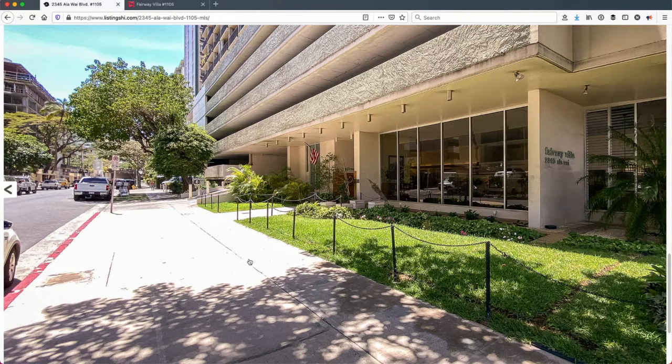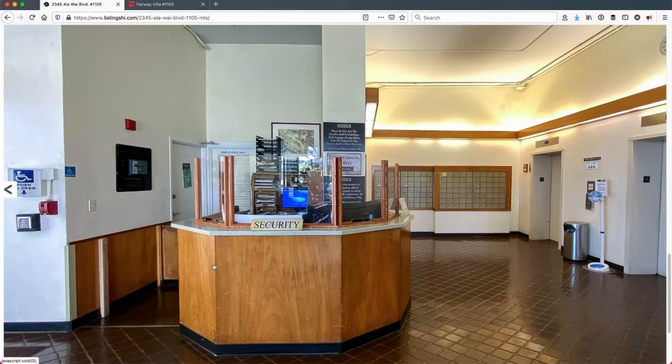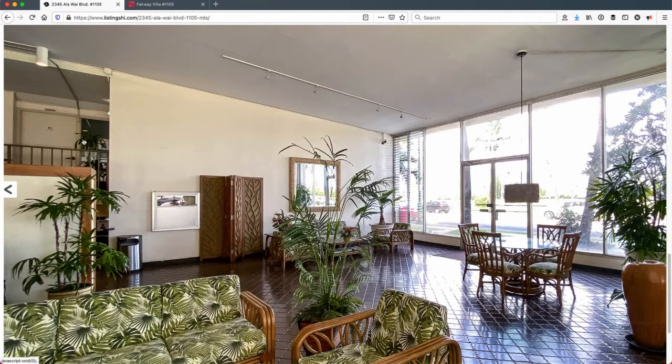Let me click back here and I'll show you the lobby. So the lobby has secured entry, 24-hour security. You can see the mailboxes here. Three elevators. This is the other side of the lobby. These are the first two floors of parking on this side. So we're on the 6th floor, so you won't be using these. You can just use the elevator to access in and out of the lobby. But otherwise, you have some nice seating.